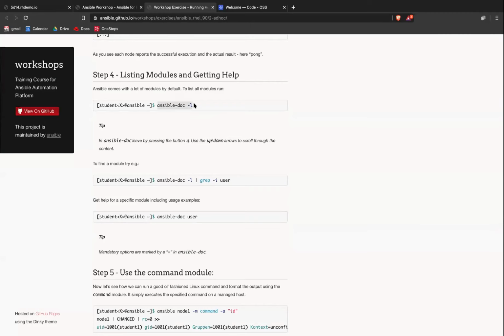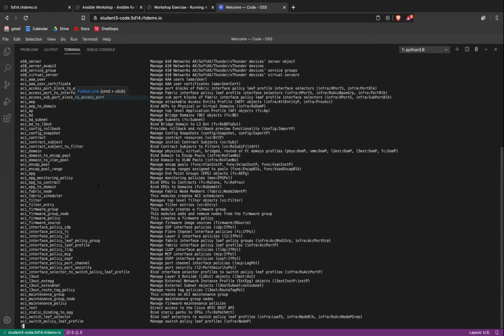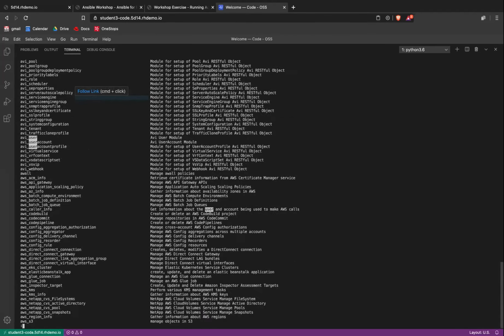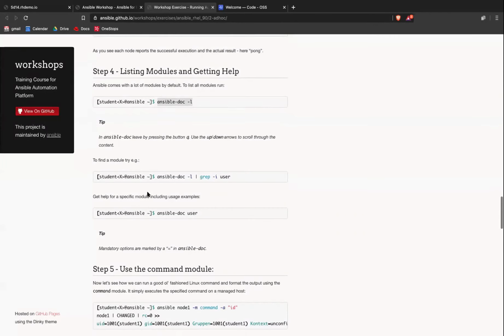Getting help. So ansible-doc gives you a full list of all the modules. Everything you saw in the browser, if I were to type ansible-doc -l, will pipe out thousands of modules that exist with full documentation from the command line. So if you are comfortable with the command line, you can search for certain modules, maybe you're looking for some Juniper, maybe some Windows, but all the documentation on the browser is available from the command line as well.